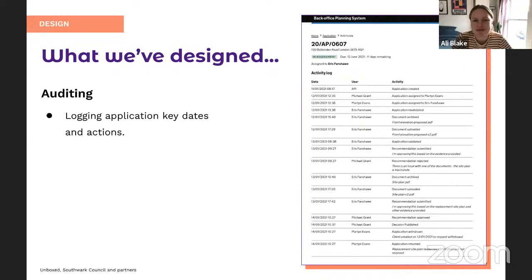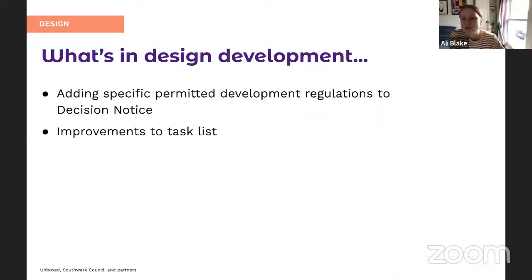Next slide, please. As well as this, we've also been doing some work on the decision notice. We've been made aware that we need to include the specific regulations on the decision notice, so which class of permitted development it falls into. We have developed how to make that consistent, and we'll be showing you that next sprint. And then we'll also be making some improvements to the task list as well.